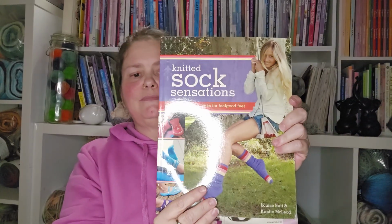And then I got Knitted Sock Sensations because I've been wanting to make some socks. I'll show you why in a minute. But this doesn't just do socks. It's got slippers and boot cuffs and stockings even, and little slip-ons, and then it's got kids ones, and this is Louise Butt and Kirsty McLeod.